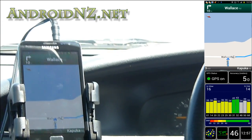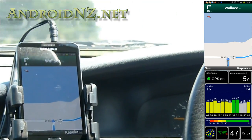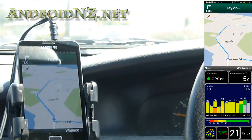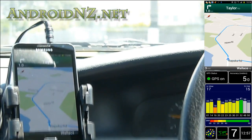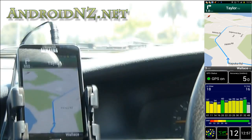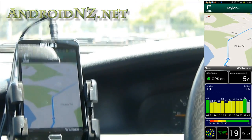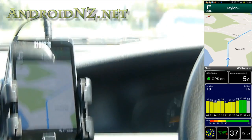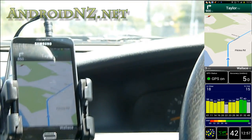Now beneath that screencast there's another screencast, and this one is a recording taken with the application GPS info, which shows you, as you can see on the screen, the accuracy reported in meters and the number of satellites that are in view and how many the GPS unit is locked to and using at any one time. Now it's worth talking a bit further about that.